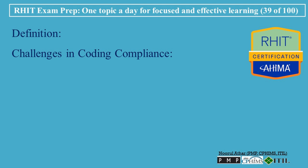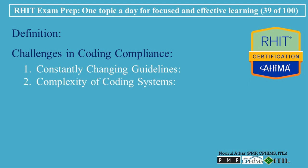Challenges in coding compliance. 1. Constantly changing guidelines. Coding guidelines are updated regularly, with new codes being introduced and changes made to existing codes. Staying up to date with these changes requires continuous education and vigilance.